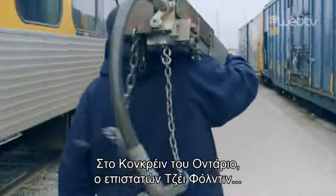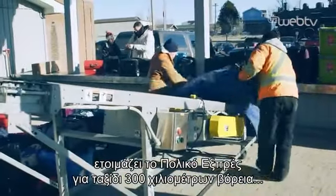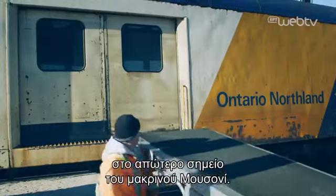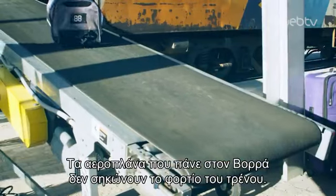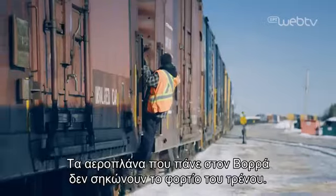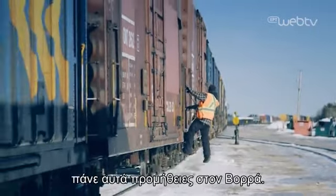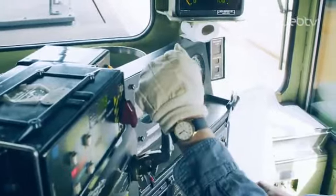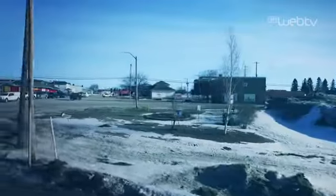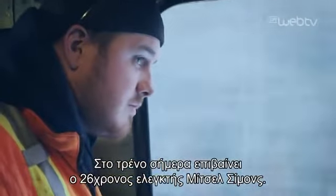In Cochrane, Ontario, yard foreman Jay Faldine is gearing up to send the Polar Bear Express 300 kilometers north to the last spike in remote Moosonee. Not too many planes that fly up north can haul the sort of things that we do on the trains. It's a lifeline, for sure, because if for some reason the train doesn't run, they'll feel it up north. 21, good to go on time. On board today is 26-year-old conductor Mitchell Simmons.